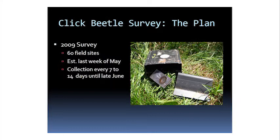And this is the trap here. Essentially, it looks like a little box, and this is the pheromone. The pheromone attracts the males because that's the scent that the female would put out to attract the males for breeding. So it attracts the males to the trap, and they crawl up into this ramp and get trapped, and then we would collect them and identify them.